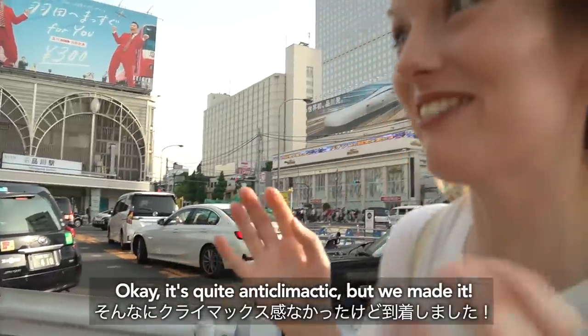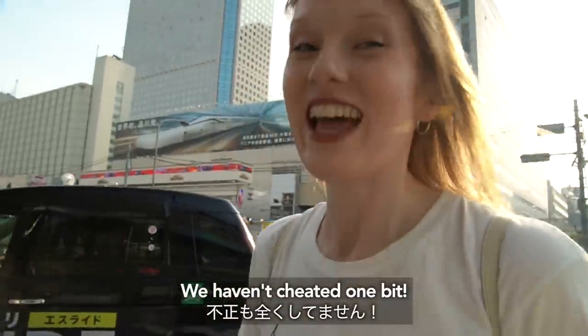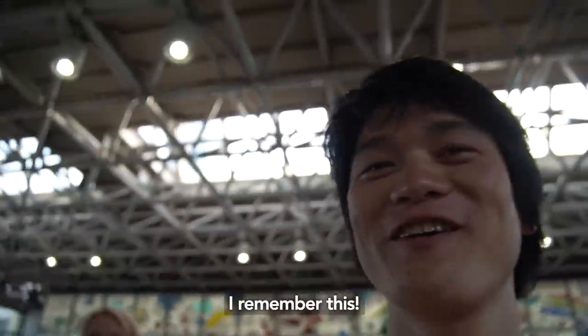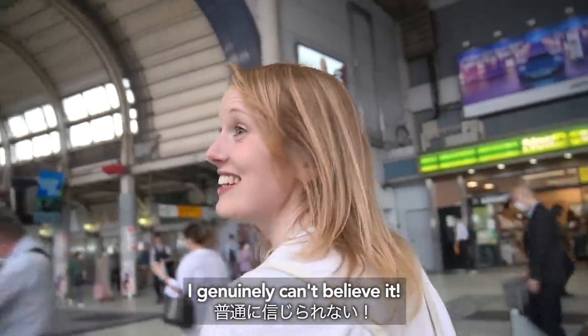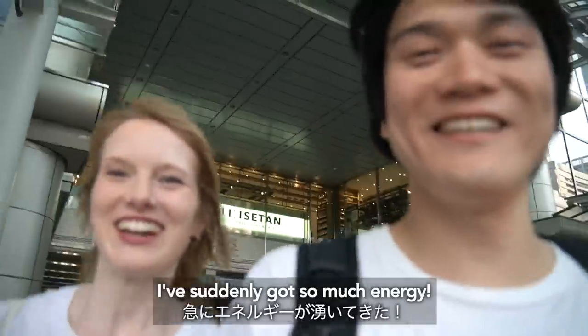Okay, it's quite anticlimactic, but we made it! We have made it round the entirety of the Yamanote line on foot. We haven't cheated one bit, as you can probably tell from the amount of sweat right now. I've climbed Mount Fuji sort of twice now, but this feels like the biggest accomplishment of my life so far. Right? I genuinely can't believe it. I feel like a kid at Christmas. I feel like running to it. I've suddenly got so much energy.